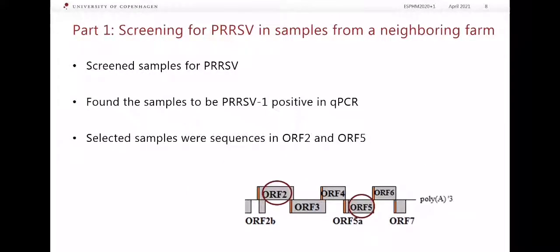We received samples from a neighboring farm and screened the serum samples for PRRS by real-time PCR, and we determined that the farm was PRRS-1 positive. Selected samples were sequenced in ORF2 and ORF5.